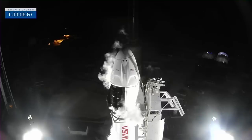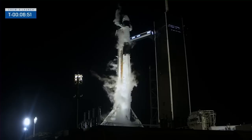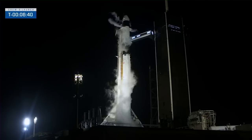Now T minus 10 minutes. Dragon, SpaceX, confirm crew displays are configured for launch. There's that call out indicating that those pre-valves have been opened and now there's a little bit of that super chilled liquid oxygen flowing through the hardware, basically chilling it out prior to liftoff.